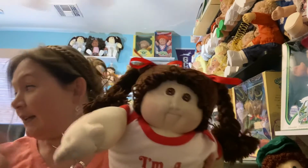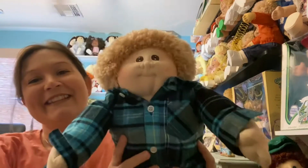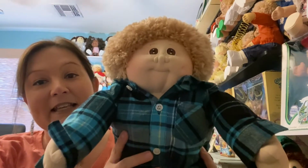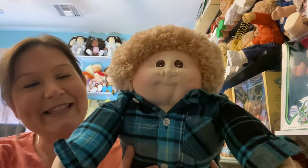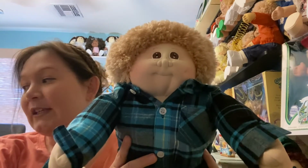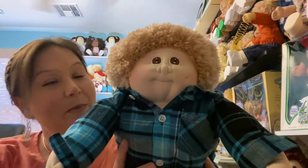She's one of them. Now I'm going to show you the boy, and I think I might have shown you this little guy before, but he is so cute. I've had him maybe about a month now. And so this little guy is also a 1980 hand signed. I'll show you his booty too. I might as well. I'm showing all the babies' booties today. So he's also a 1980 hand signed. So he could possibly be from the Celebrity Edition. He also didn't come with papers.